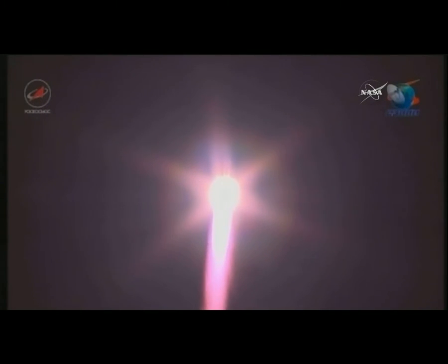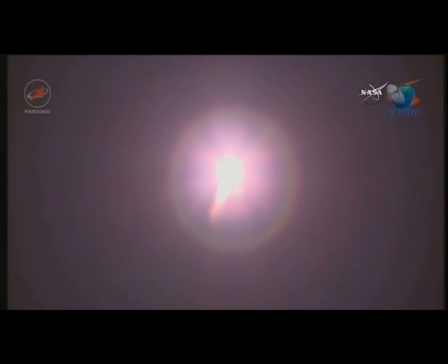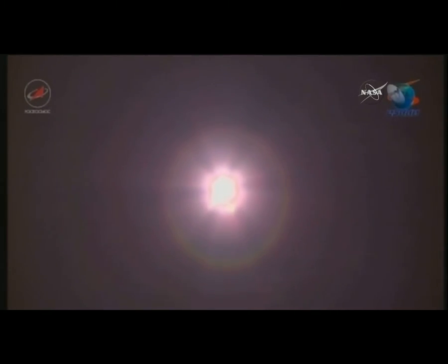Reported from the blockhouse at Baikonur. Good control of the vehicle. Good vehicle stabilization reported. The Soyuz delivering 102 tons of thrust from its first stage engine, disappearing into a cloud bank.